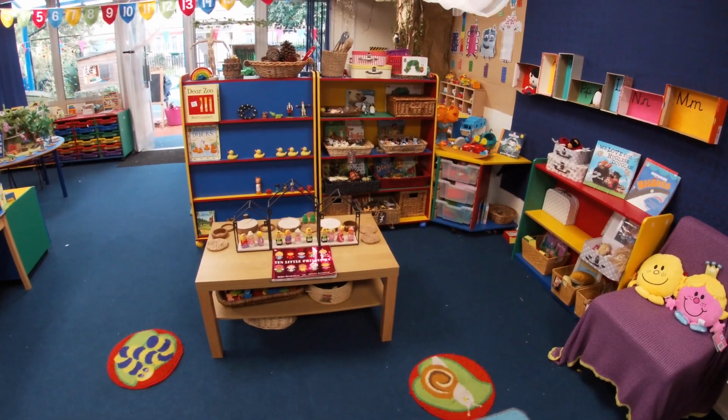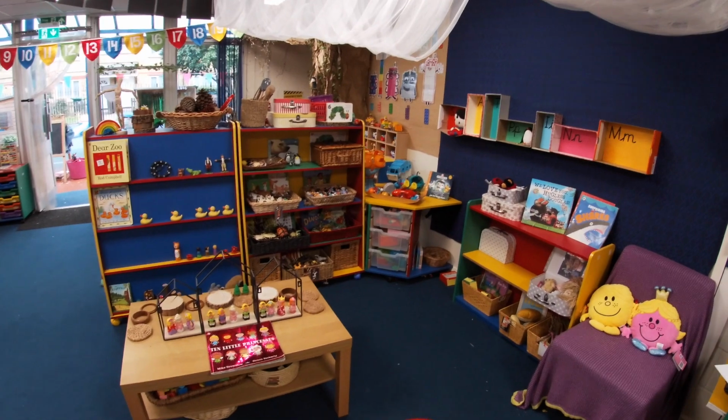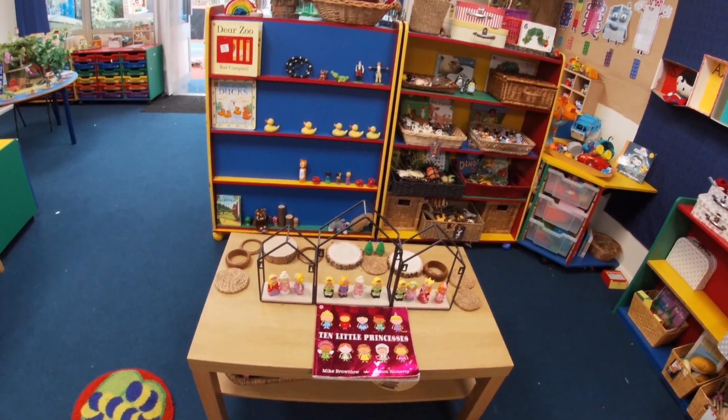In the read area in front of you, there are resources to support language. The suitcases on the shelves contain a storybook with all the props to retell a story, such as Goldilocks with all the 3 bears in their beds.